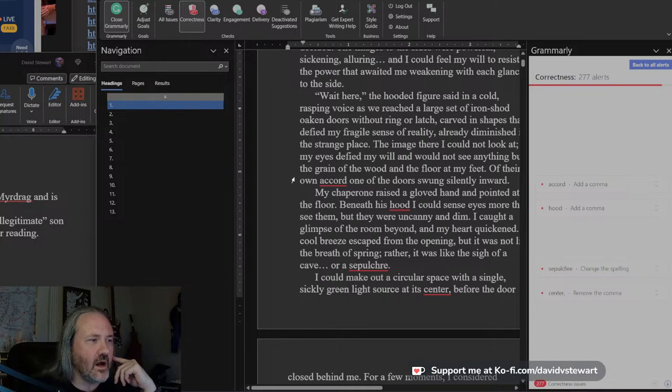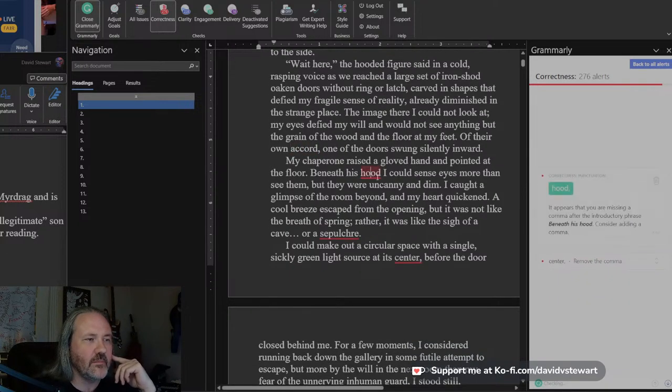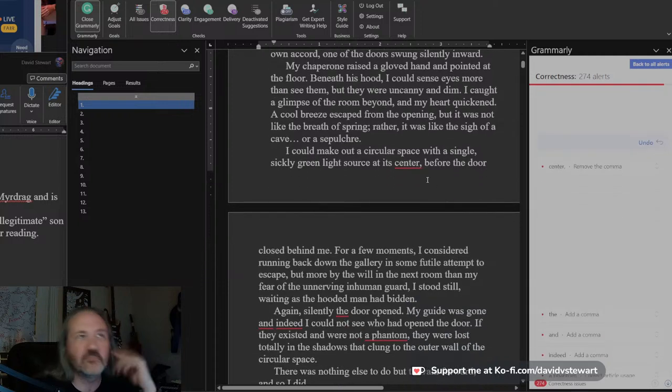All right. Here we go. Of their own accord, I'm going to pull this out to the side so we can see this a little bit. Of their own accord, one of the doors opened. All right, the comma. Okay, that's a good comma. Beneath his hood, that's a good comma. Sepulcher. It wants me to spell it this way. Nope, I like the R-E spelling. I can spell words however I want.